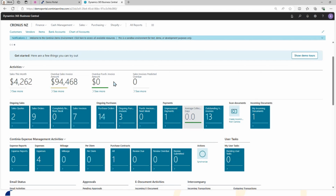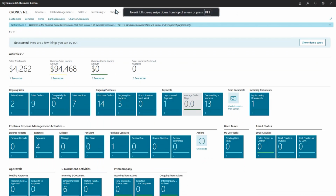Yeah. So this is the normal Business Central Role Center, and I like to use function F11 to get rid of all this nonsense up the top, so that I feel like I'm in a real client. I get a nice clean screen like that. This is just a normal role center, but because I've deployed Continia Expense Management, we have these extra queues here in amongst all your other Business Central queues.